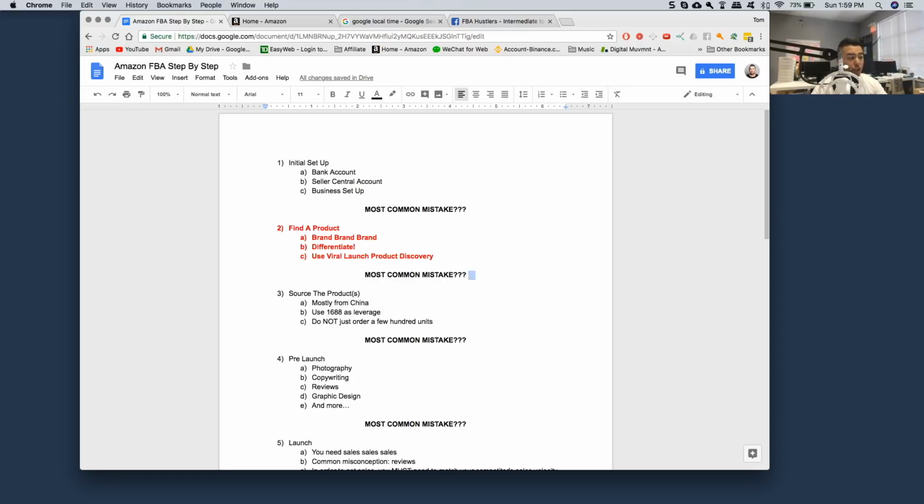Cool. So number two, it's finding a product. In order for us to sell on Amazon, we need to sell a product. These products are our own products. We're private labeling those products. And the reason why I highlighted everything in red is because I truly, truly believe that this is the most important part of your Amazon FBA business.